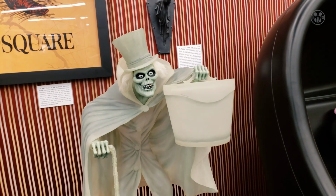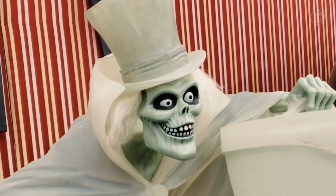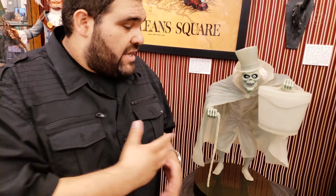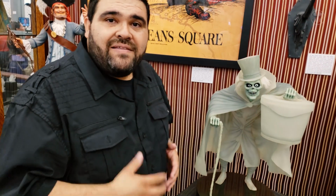This model of the Hatbox Ghost was made back in 2005 by none other than Kevin and Jody. It's a resin model with some pieces of metal, and it was made again for the 50th anniversary, and it glows. That's a cool thing.